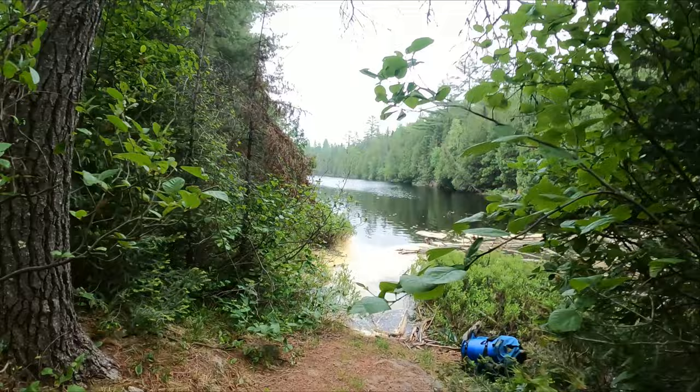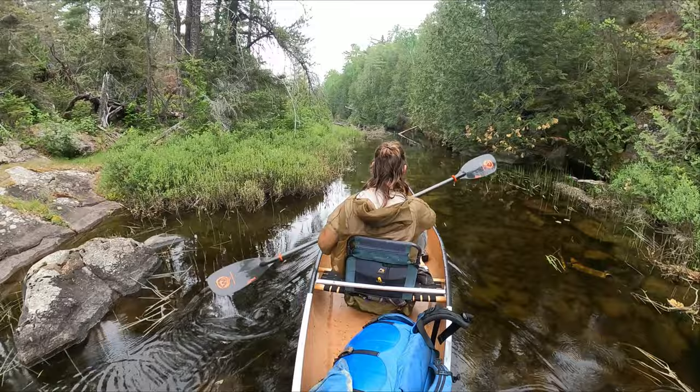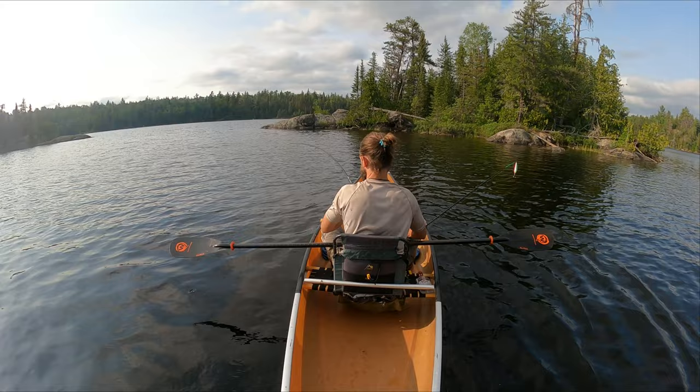Yellow green neon slime. Not pulling it. Oh yeah, so he must be big.